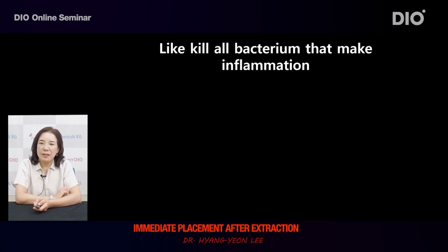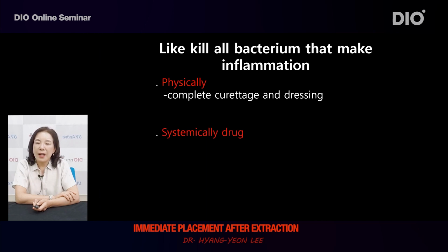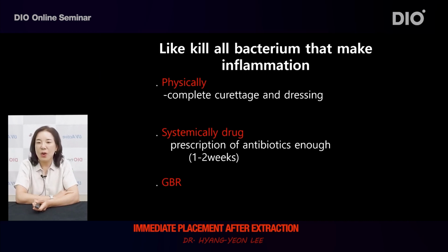Trying to completely exterminate the bacteria that causes inflammation. First, perfectly perform curettage and dress physically. Second, administer sufficient antibiotics systematically. Third, if GBR is performed, there would be no problem whatsoever with the immediate placement after the extraction with inflammation.